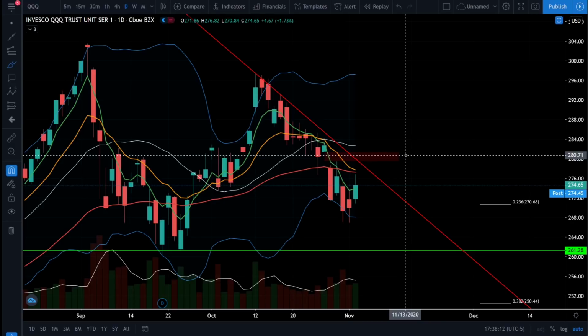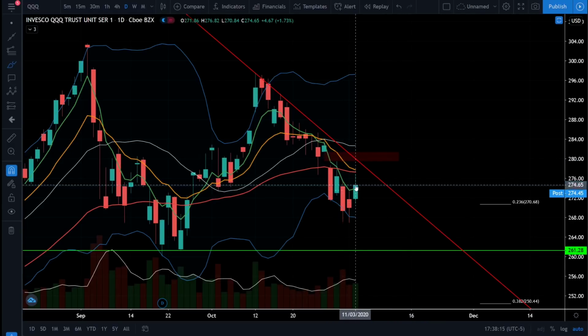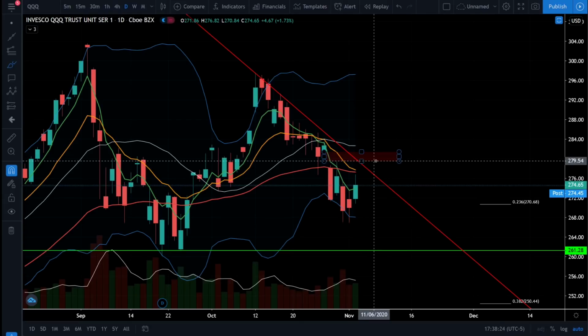Next up is the Nasdaq 100 QQQ ETF, and we see the Nasdaq 100 also had some bullish price action today, closing above the 5 EMA. Now the Nasdaq 100 still has ways to go to the upside before it starts closing its upper gap, and we see the Nasdaq going up 1.73% today.